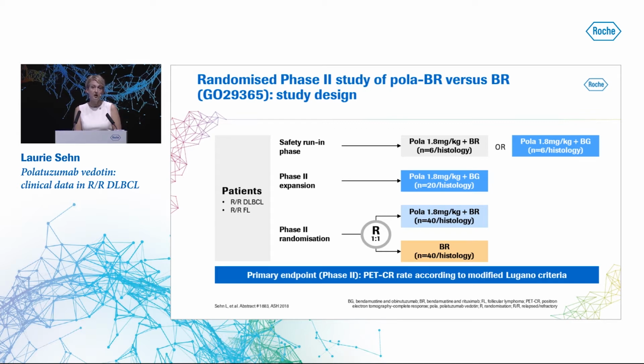So the design of this trial predated results from GOYA, and it was done in anticipation that obinutuzumab may have been an important molecule. As such, there was also a phase 2 expansion of Pola plus BG, but primarily we're going to focus on the phase 2 randomization, which really was a head-to-head comparison of BR alone versus the combination of Pola and BR in relapsed refractory DLBCL. And the primary endpoint of this trial was the PET-CR rate at the end of planned treatment.